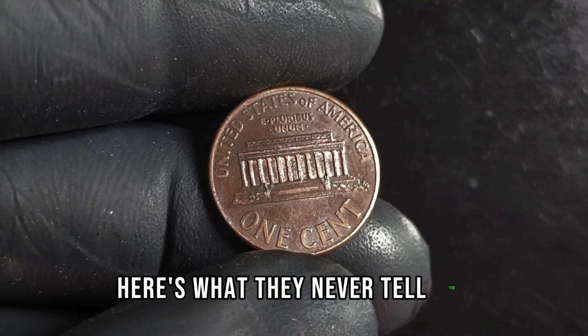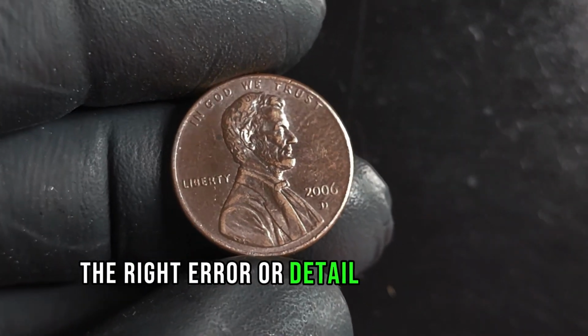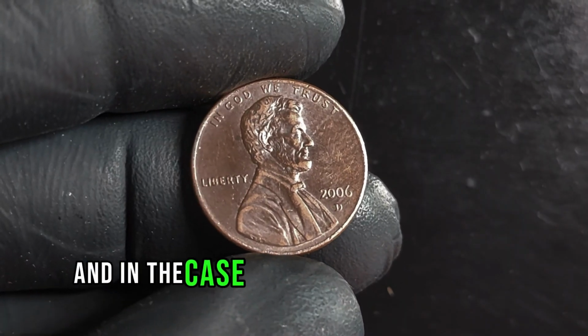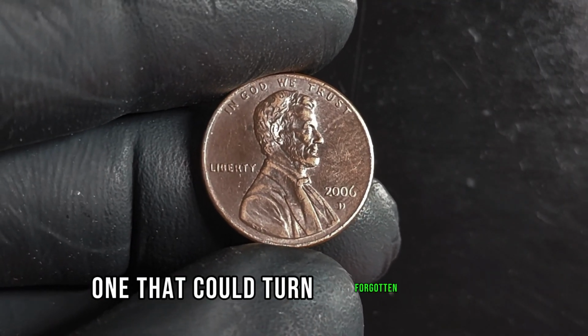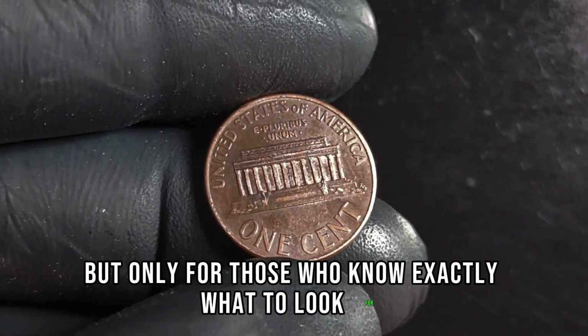Here's what they never tell you. In the world of coin collecting, the right error or detail on a common coin can skyrocket its value into the stratosphere. And in the case of the 2006 D Mint Mark Lincoln penny, a quiet revolution has been building, one that could turn forgotten coins into hidden treasure. But only for those who know exactly what to look for.